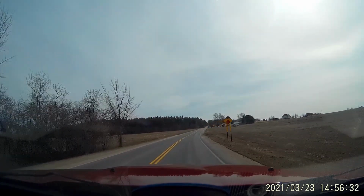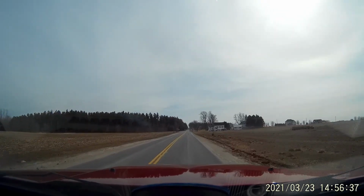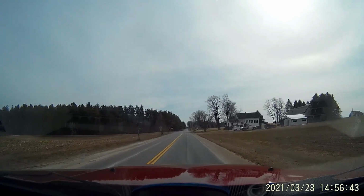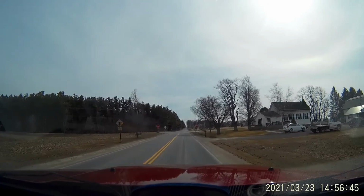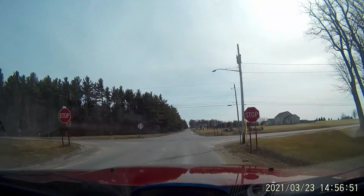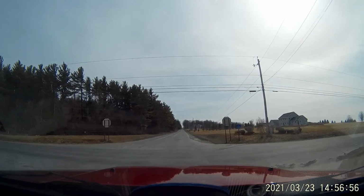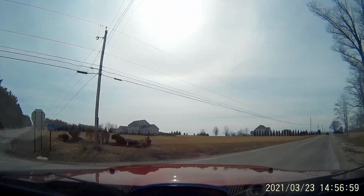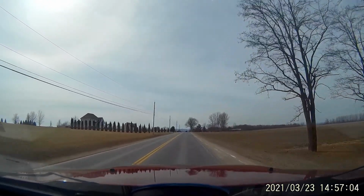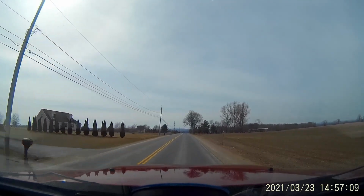Well, I circled around some of the back roads. This here's Skyline Drive. I can either go across Skyline or I can take a right. Decisions. Do I go straight or do I go right? Right turn, Clyde. Some really nice houses up through this area.